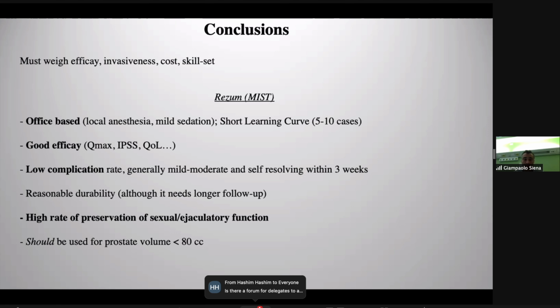Yes, yes. It's important you don't have microhematuria, because otherwise if you have clots, they can block the system. But in these minimally invasive treatments, normally the hematuria is really mild. Yeah, thank you very much.